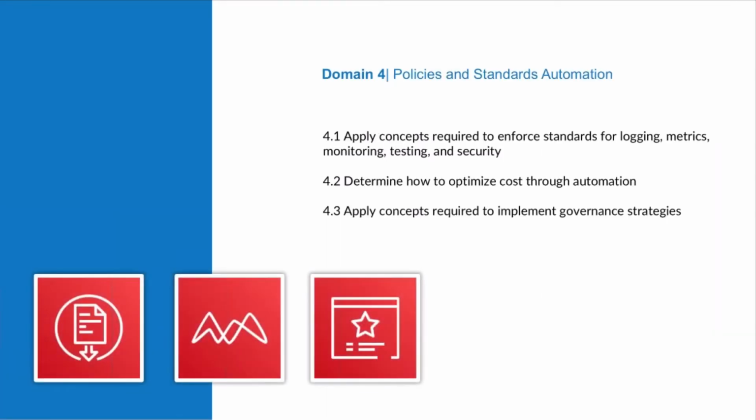So moving on to domain 4, where we look at policies and standards. This is a focus on security and governance, enabling you to show how to implement standards across your infrastructure using all the AWS services and adhering to strict compliance controls as and when might be needed within your business. It also has a requirement in this domain that requires you to show how you could implement this through the use of automated methods as well.